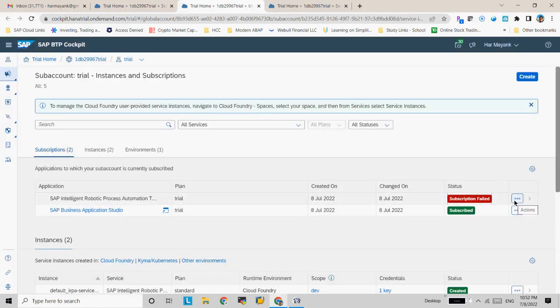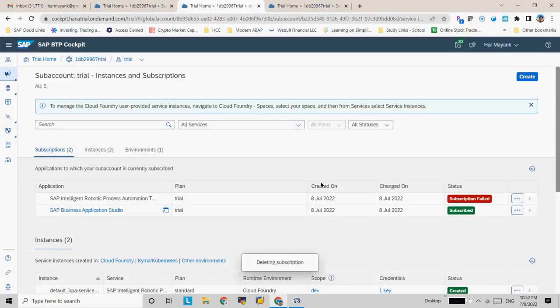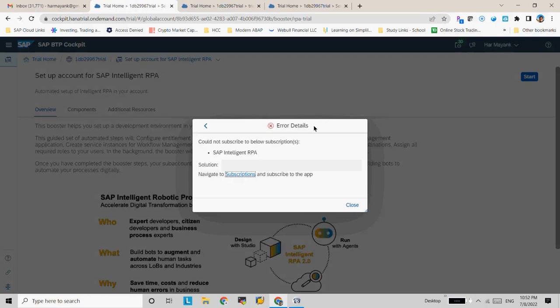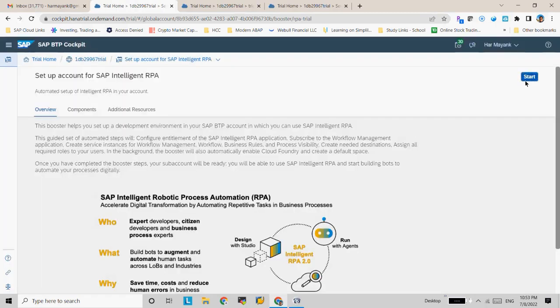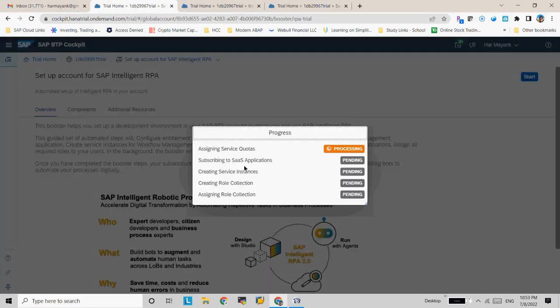Now, the dots are there, no? Click on that. Reset it. Reset. Close this out. Come back from here. Go to the trial account. Okay.